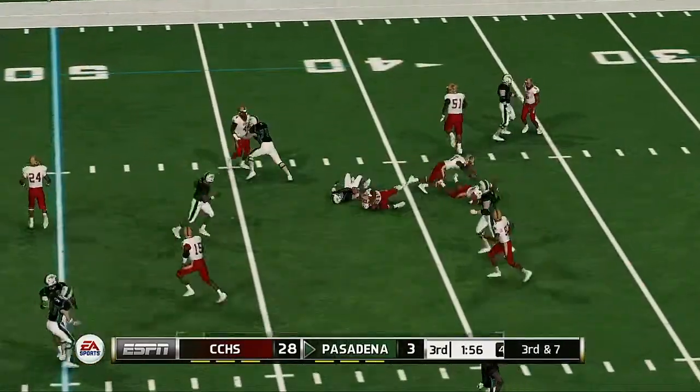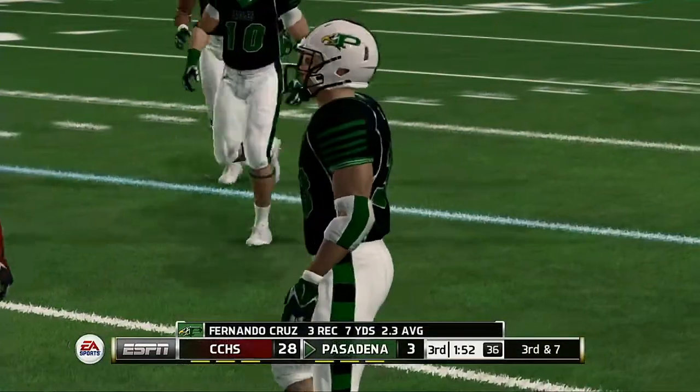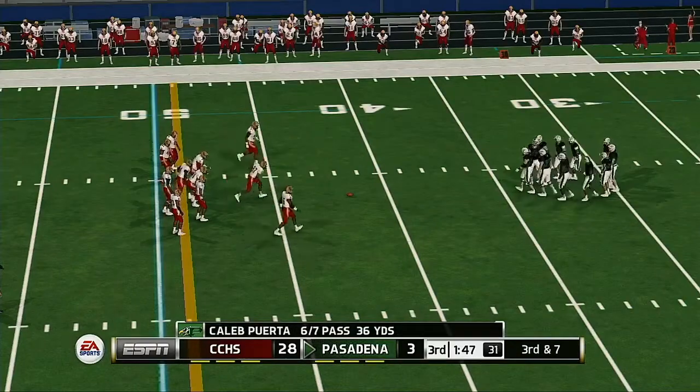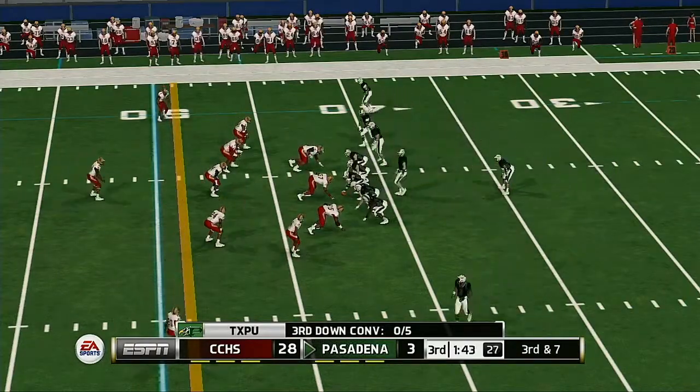Passes it to the middle of the field, and they make the stop at the 42-yard line. That makes it third and seven. Third down, 7 yards to go. Ball on the 42.